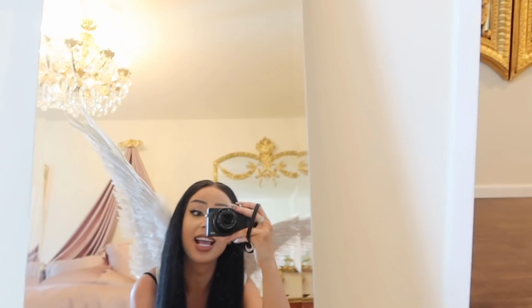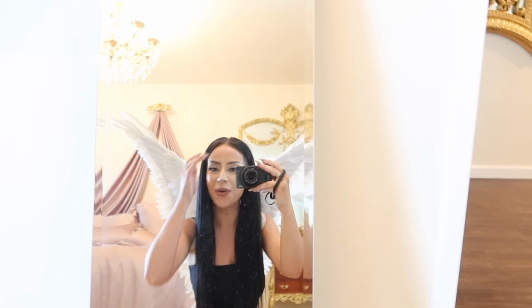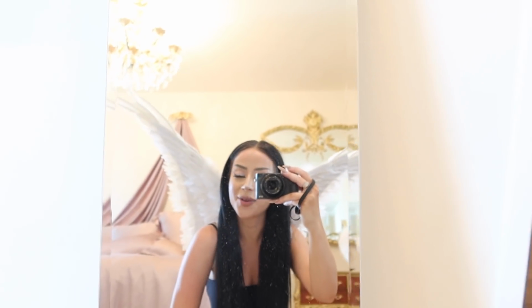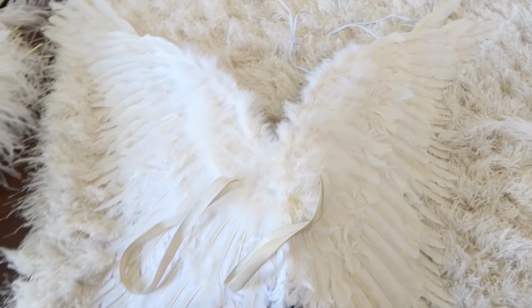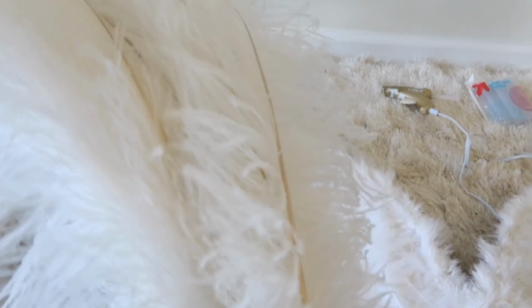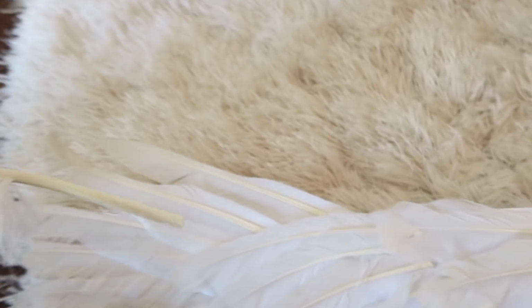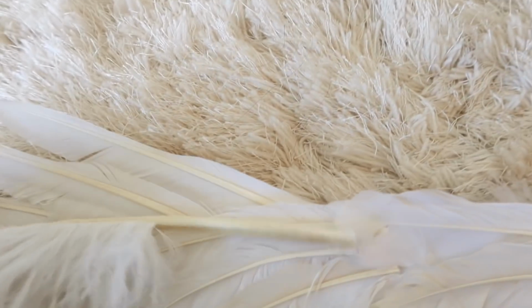But of course, we're not gonna leave them like this because this is basic and anyone else could show up in these wings too. We gotta make ours extra fabulous. So you guys might remember my wing tutorial from last year. Well, here's the hella sped up version. So we're gonna take the wing base, and then we're gonna take these fuzzy white ostrich feathers, and we're literally gonna grab a trusty little hot glue gun and straight up glue those right onto the wings with hot glue.